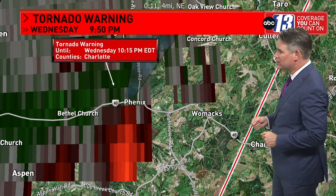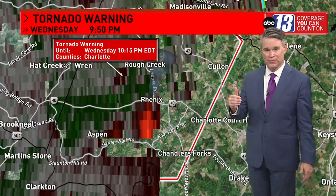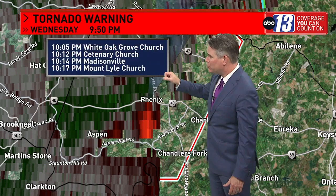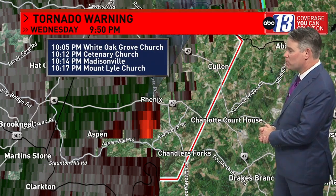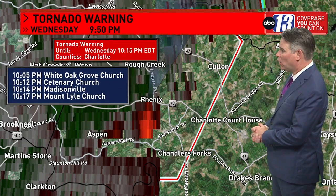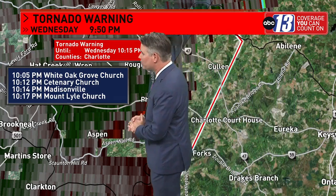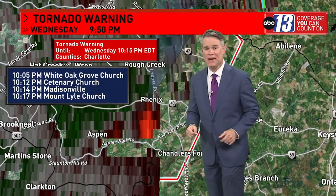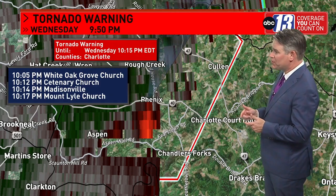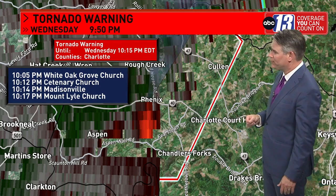This warning is in effect until 10:15. So once the cell moves out of Phoenix, it's going to be moving toward the Rough Creek community, which you can see right through here. And here are some of the smaller communities and churches which this will be near. If you live near the White Oak Grove Church, 10:05 for you. The small Madisonville community, we are looking at 10:14 when the cell is going to be near you. And we'll just confirm that the cell is moving a little quicker. It's now moving at 20 miles an hour. So this one's actually moving faster, and we can run.